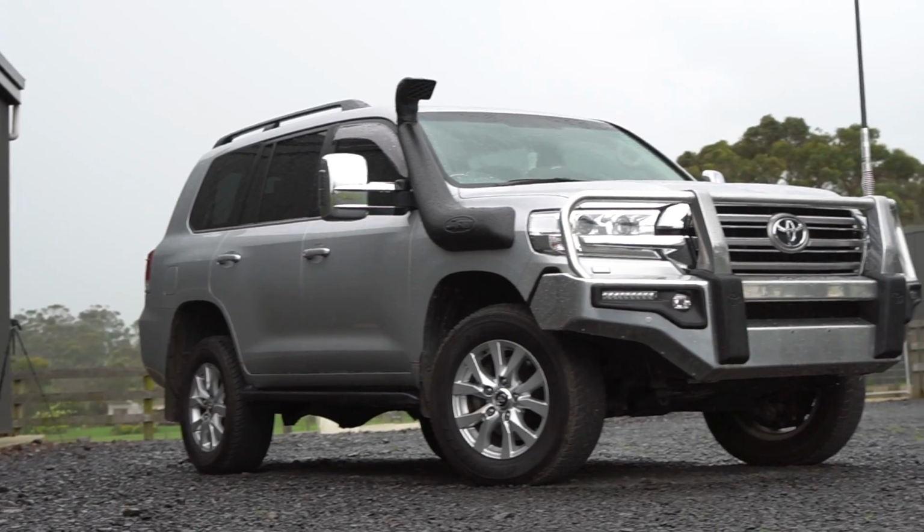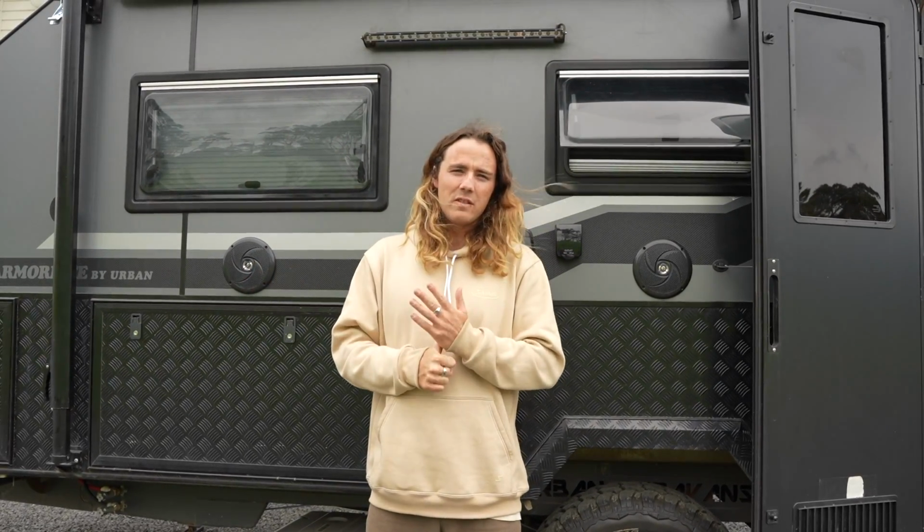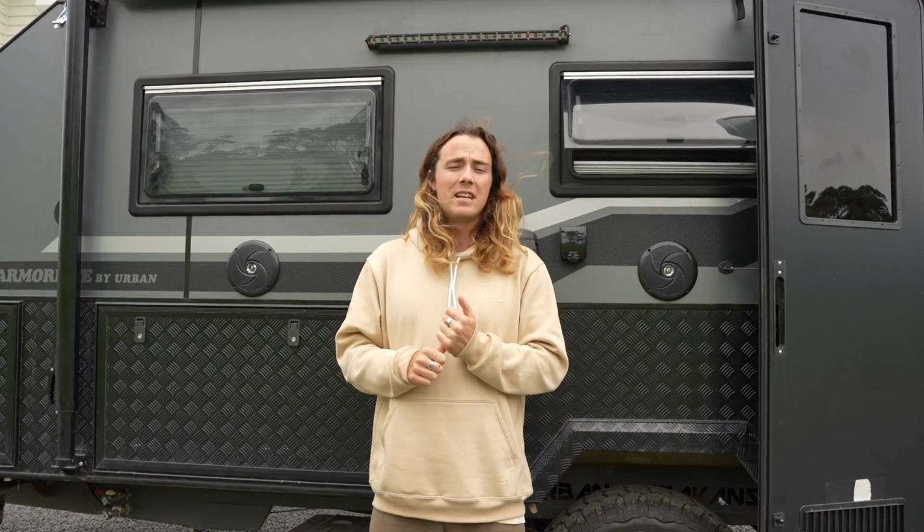It's also come with, this is probably my favourite part about the whole buy, a GVM upgrade. So it's got an Old Man Emu kit in it, and it's a 3,650 kilo GVM upgrade. So we've gained an extra 300 kilos there, which anyone knows about cruisers, you need the GVM upgrade. So pretty well, we've got that already. I know it's not a massive one, but we're going to try to stay within weight. We are towing a bigger van soon.